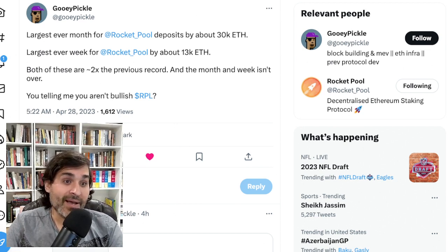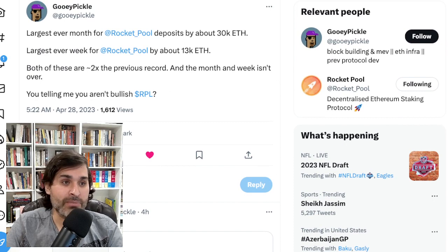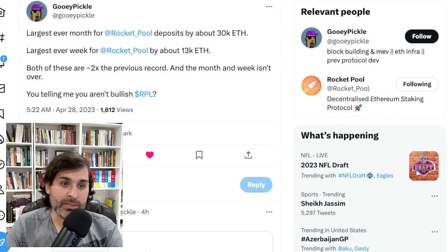So what I'm trying to say is, Rocket Pool right now as a protocol is doing amazingly bullish things. However, we shouldn't really use that to make judgments about the RPL token in the short and medium terms. Of course, long term, I'm incredibly bullish, and that's why I'm invested in Rocket Pool. But price can change up and down in the short and medium terms, and we shouldn't drink all the hopium right now.